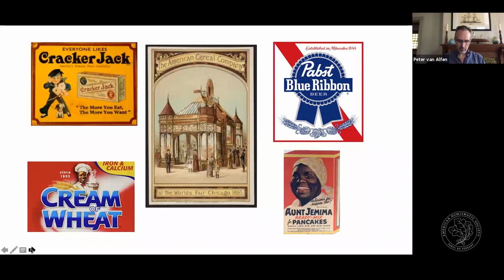A number of the exhibits unveiled new products that were to become American staples, such as Cracker Jacks, cream of wheat, and Aunt Jemima pancake mix. And thankfully, the original packaging of these last two has been revised in recent years. And it was also at the fair as well that Pabst beer earned its famed blue ribbon. So in some ways, the legacy of the fair still lives on today, nearly 130 years later.